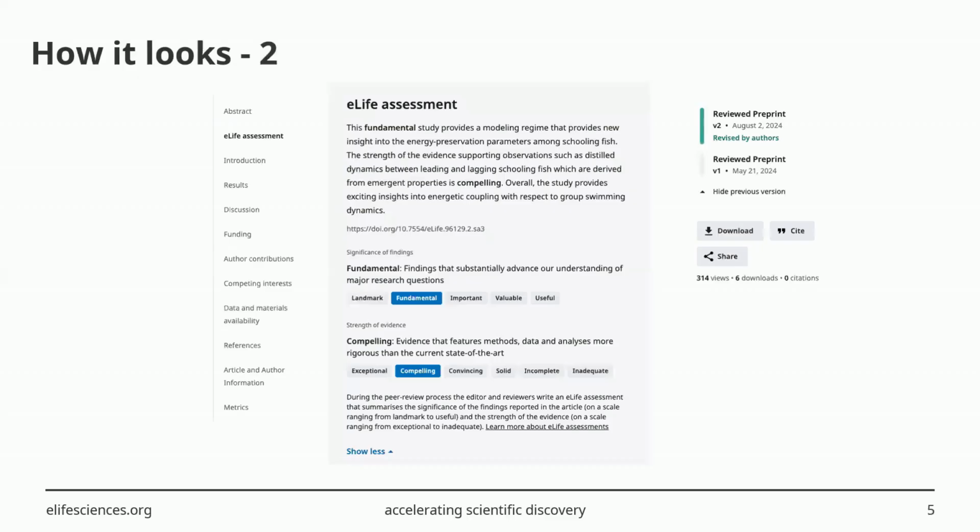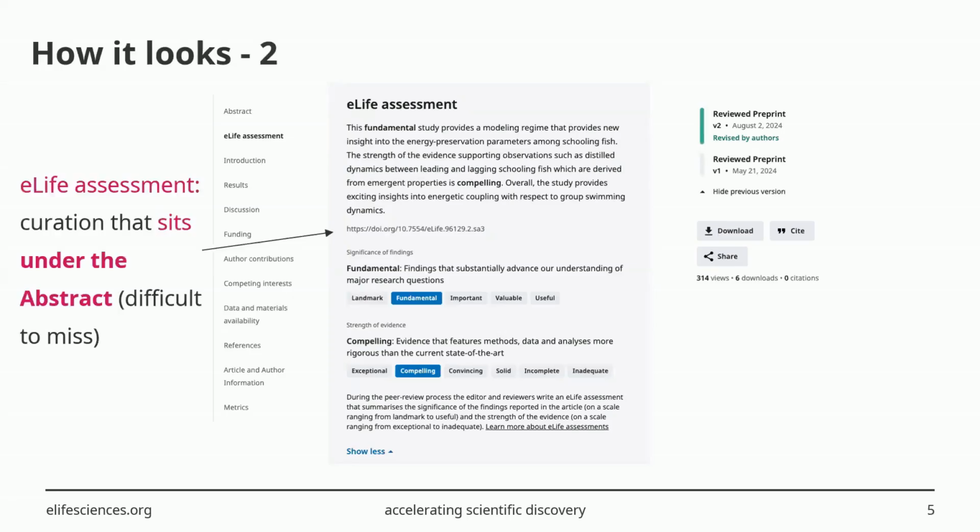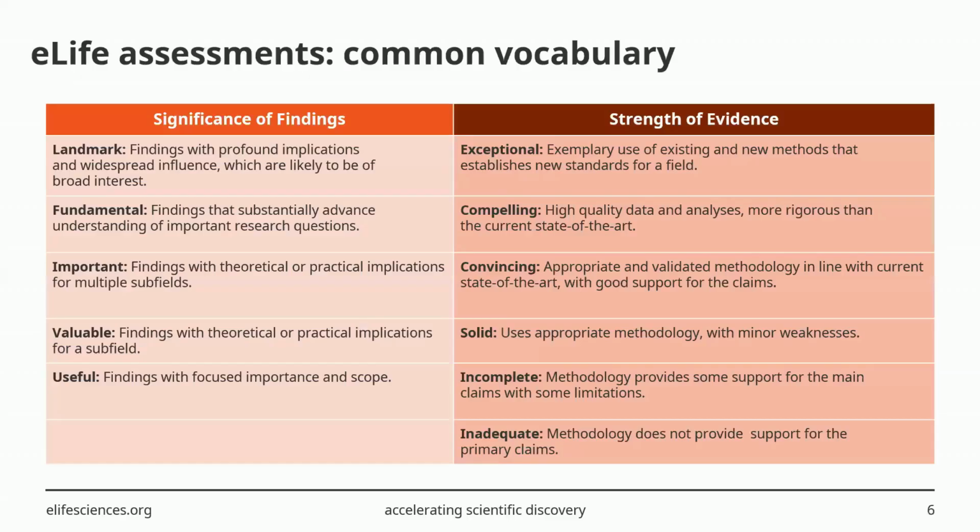And then the important thing I was telling you before is that there's an eLife assessment. So this is a short paragraph written by the editor that describes, again, the quality of the paper. And it's provided right below the abstract. So as you can see here, it's pretty difficult to miss, right? You'll see it immediately when you read the paper. And again, here on the right, the stage in the peer review process.